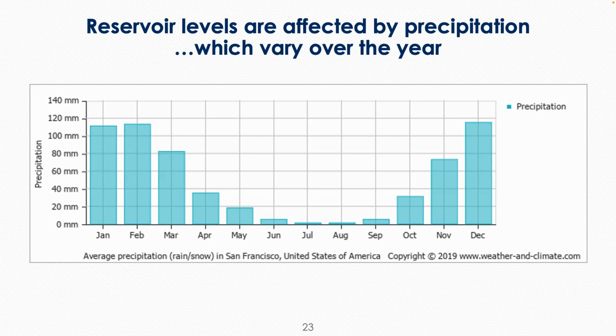So this is the precipitation in San Francisco, averaged over some time period. When it rains a lot, you get more potential, and when it doesn't rain very much, you'll have less of that. And so hydropower, depending on the way they choose to operate it, generally you're going to have your highest power production in the winter and spring months, and lowest power production in the summer months, at least in California. Okay.